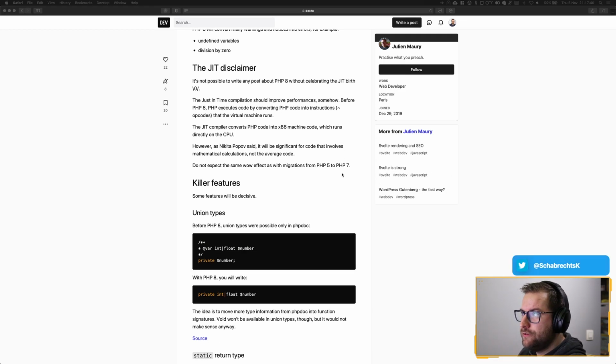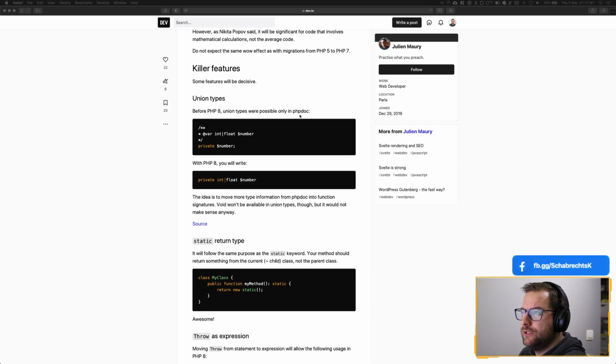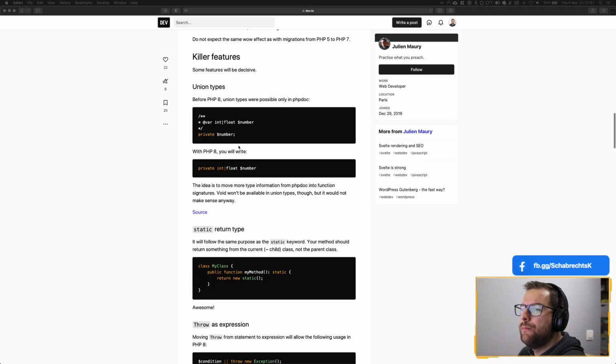Then we have the killer features, according to the author. Union types. So it was only possible in the PHP doc. Yes, you could say int or float in the docs. But apparently now you can also write it in the signature, an int or a float being number. So you move more of the type information from the PHP doc into the function's signatures. That's interesting, because that also means we can lower the amount of PHP doc, but that has both advantages and disadvantages, because people use the PHP docs to generate documentation. So if it's already in your parameter, then you don't really need it, right? So interesting to see how people will go with that.